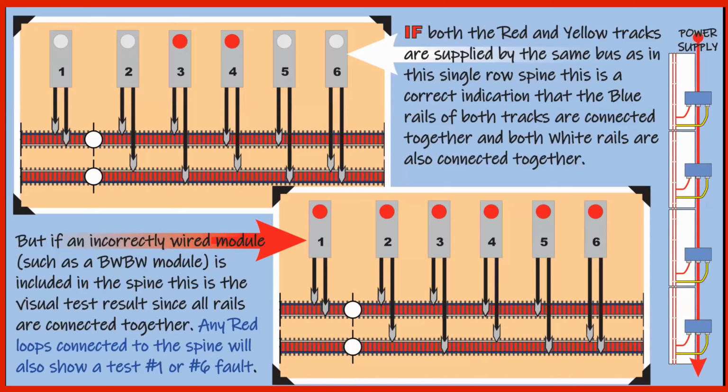So, back to the single bus situation for both tracks. If both the red and yellow tracks are supplied by the same bus, as in this single row spine, this is a correct indication that the blue rails of both tracks are connected together, and both white rails are also connected together. That's the way they're supposed to be. But if an incorrectly wired module, such as a blue-white module, is included in the spine, this is the visual result, since all rails are connected together. Any red loops connected to the spine will also show test number one or number six fault.